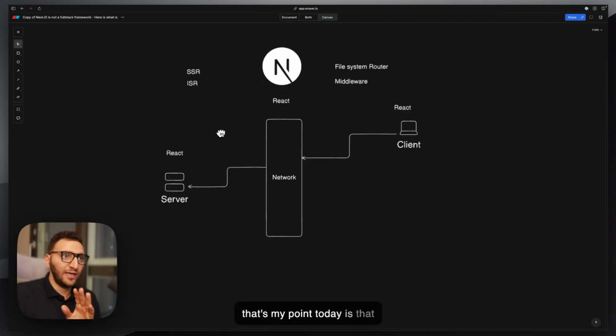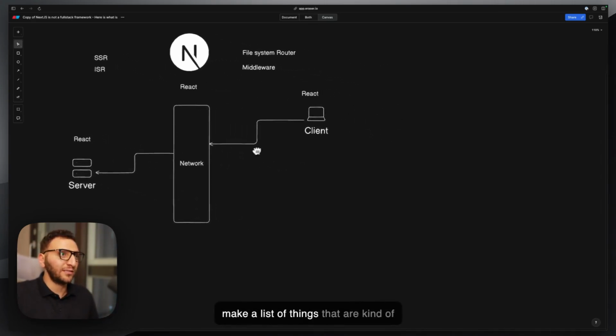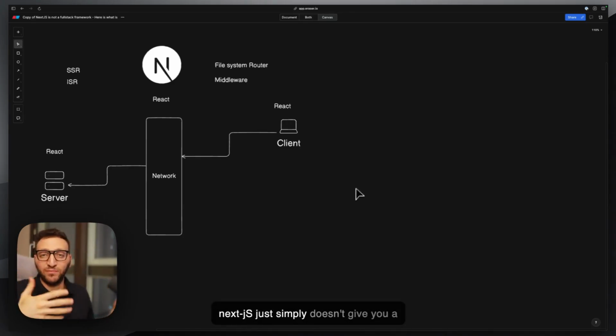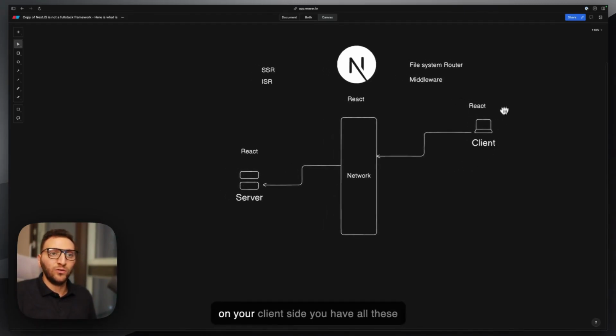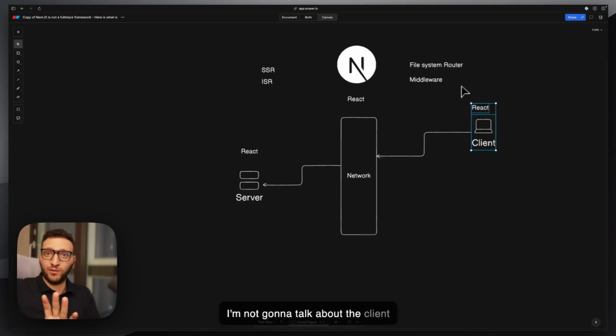And that's my point today: regardless of how good this system is, this is not full stack. So I'm going to make a list of things that are needed for running a SaaS or a full stack system that Next.js simply doesn't give you a way of doing. Right now on your client side, you have all these different things, and you have your state. So I'm not going to talk even about the client side. I'm just going to talk about the server side.